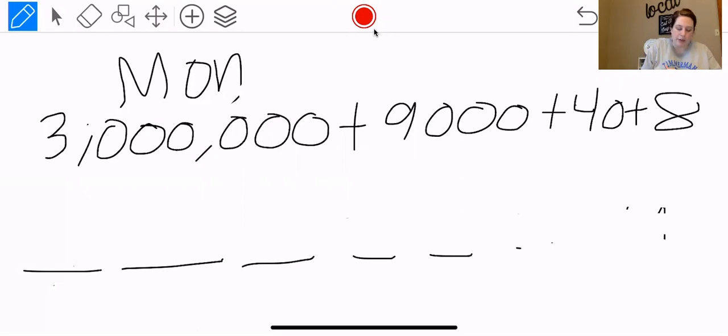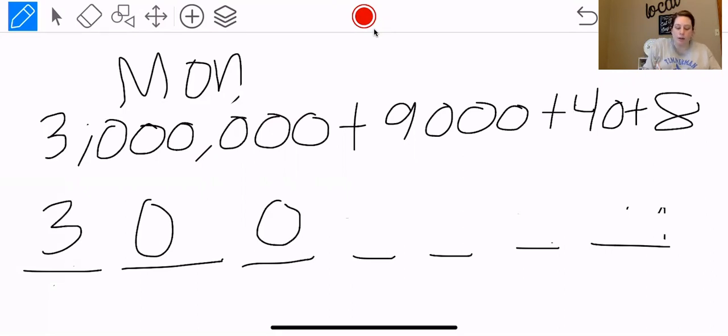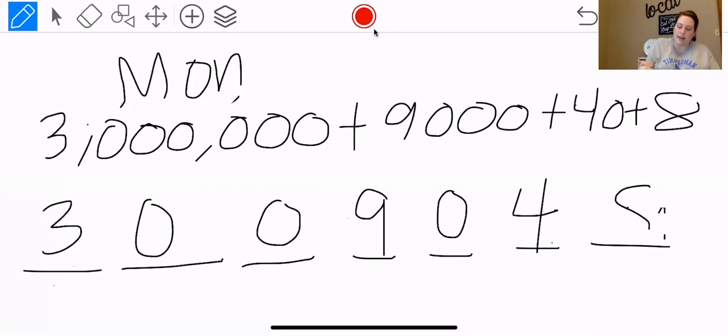I know that 3 goes here because it's 3 million. There are no 100,000, so I'll put a 0. There's no 10,000, so I'll put a 0. There's 9,000. There's no 100, so I'll put a 0. There's 4 tens and 8 ones. Okay, so my number ends up being 3,000,000. I'm going to put my commas. 3,009,048. Okay, so your best bet is to draw your spaces out and fill it in. Go with your highest place value and draw your spaces out just like that.